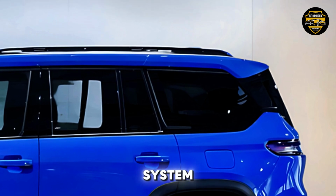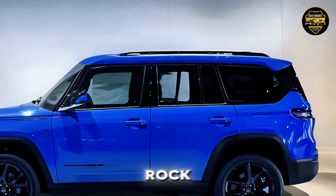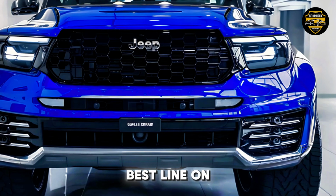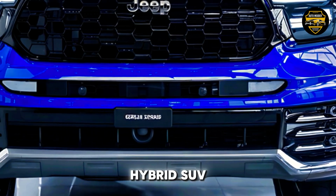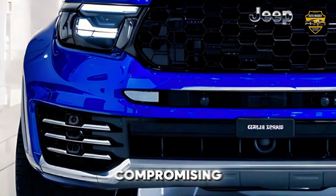Jeep's Select-Terrain system lets you dial in traction settings for snow, sand, mud, and rock, and there's even a TrailCam front-facing camera to help you pick the best line on tricky terrain. It's an incredibly capable setup for a hybrid SUV, and it reinforces that electrification doesn't have to mean compromising on adventure.